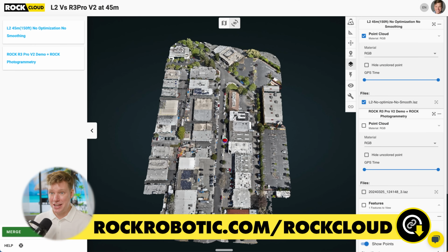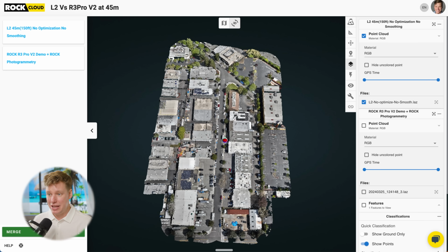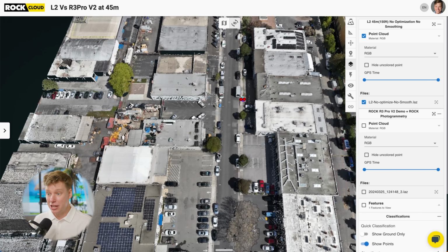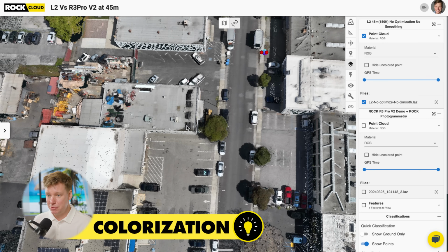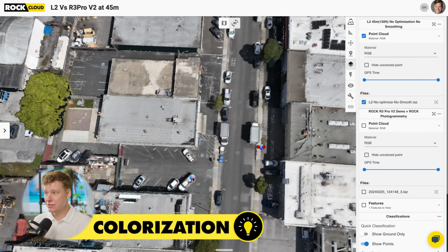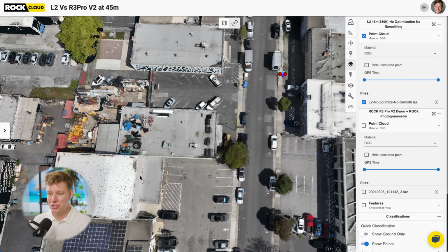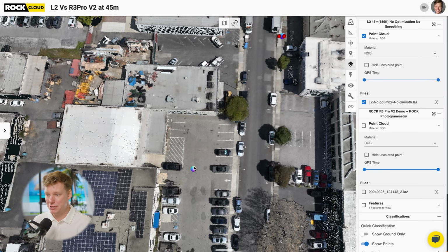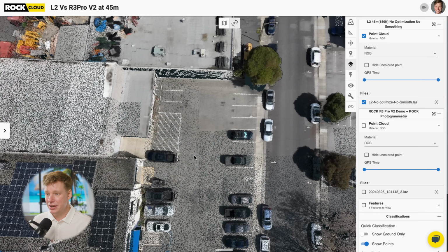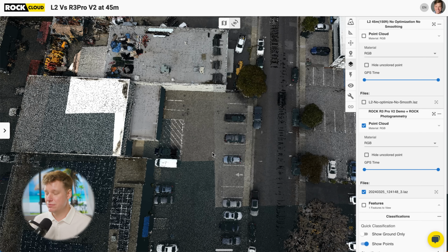Let's jump in. Okay, so here I have the L2 dataset and I have the R3 Pro V2 on the Rock Cloud pulled up in the same project. It's the same area. So first up, let's take a look at the L2 and look at the colorization. So I'm gonna zoom around and just give you a general impression of it as we move around the data set. So I like to look at this area. It's pretty, you know, some construction materials in the back. Then we have the paint striping here, some cars. And let's go ahead and flip over to the R3 Pro V2.